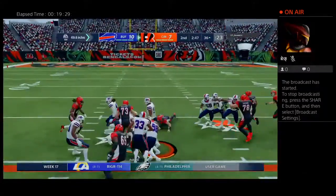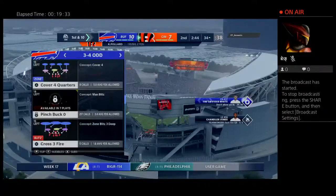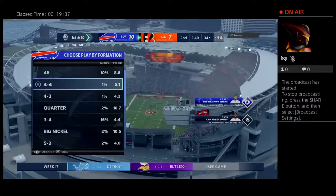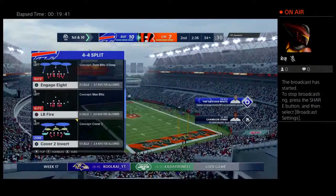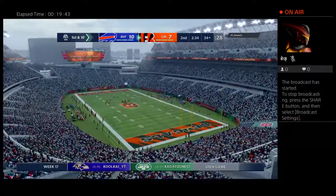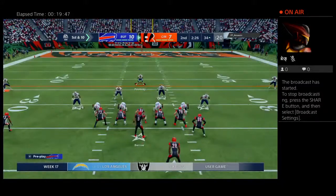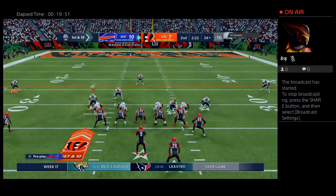Now Pollard. And he gets it to the 34. Good enough for the first. They only got a couple, but a couple's all that they needed as they convert on 4th. In lieu of the sneak on 4th and inches, they just say, give it to the big man in the backfield. Yeah, fullback no less. Not many of those left in the NFL, but for those that have one, perfect time to use them, perfect time to get it done.